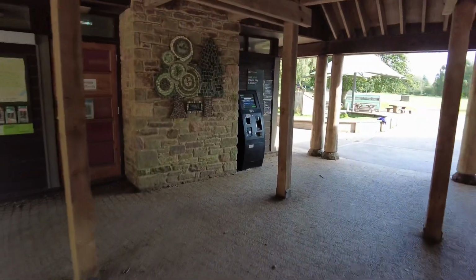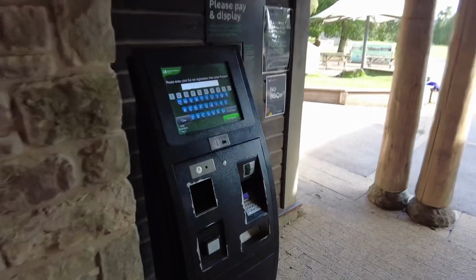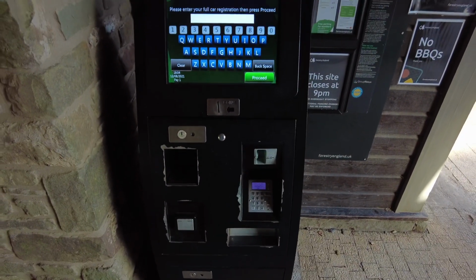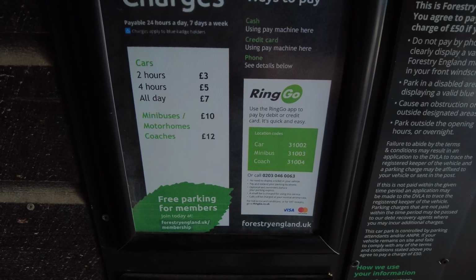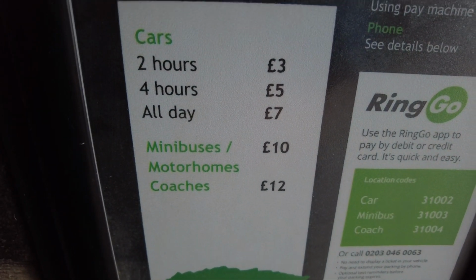Over to this pay and display machine here, which obviously takes card and cash, so you're sorted. And also you can use your Ringo app if you want to as well. They're the prices for the day. Not too bad at all.